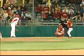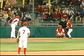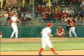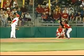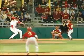That's center. Got this 2-out rally started with a solid single to center field. Johnston at first has speed. Battle ahead of the count, 2-1. Time call. Picture perfect night here at Kirsch-Rooney Stadium. Blessed to be here. Seawald on 2-1.